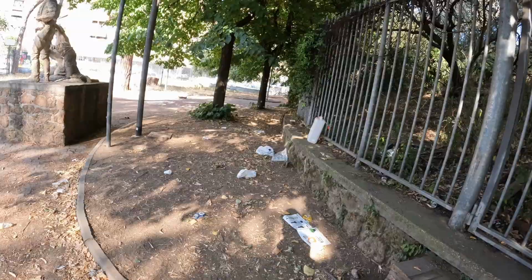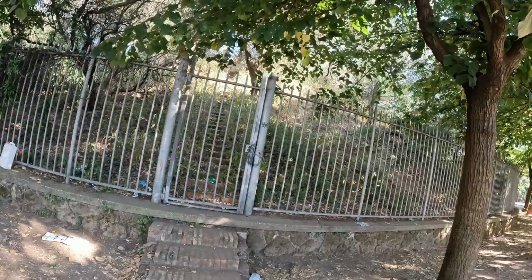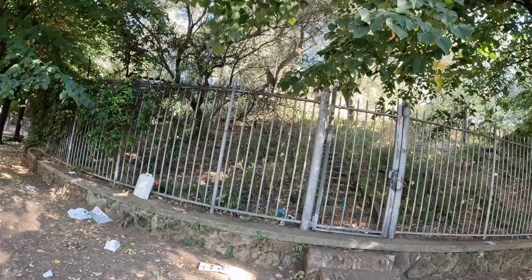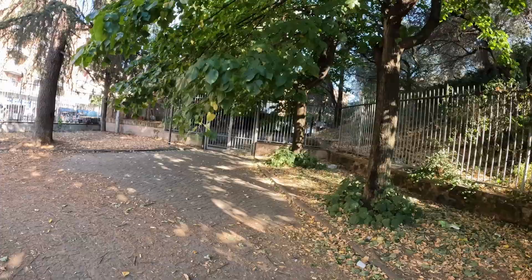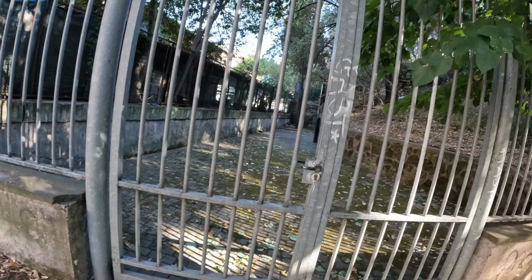Okay, so the main attraction of this video is not open to the public. Practically under this hill is the mausoleum, right in the center of this park. You see here it's another gate that's closed. Oh, it is closed.